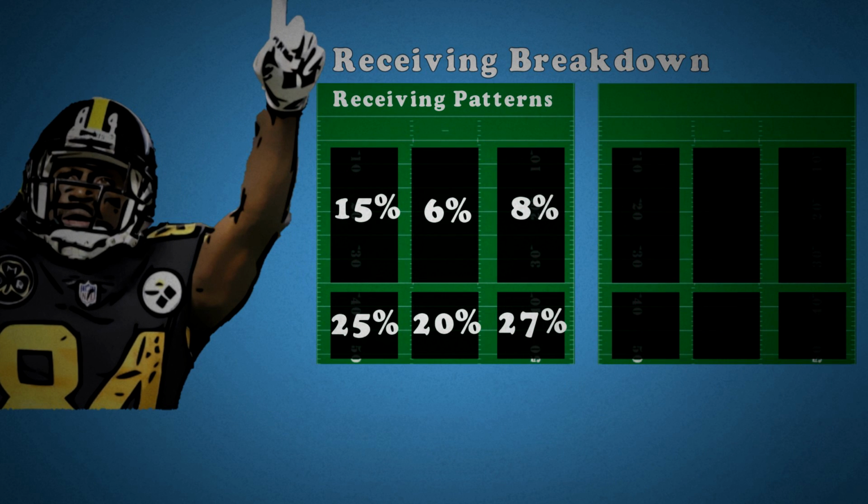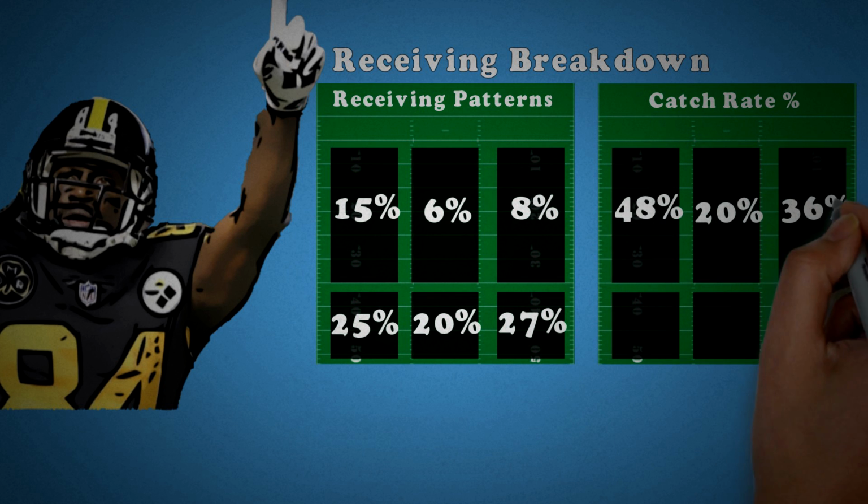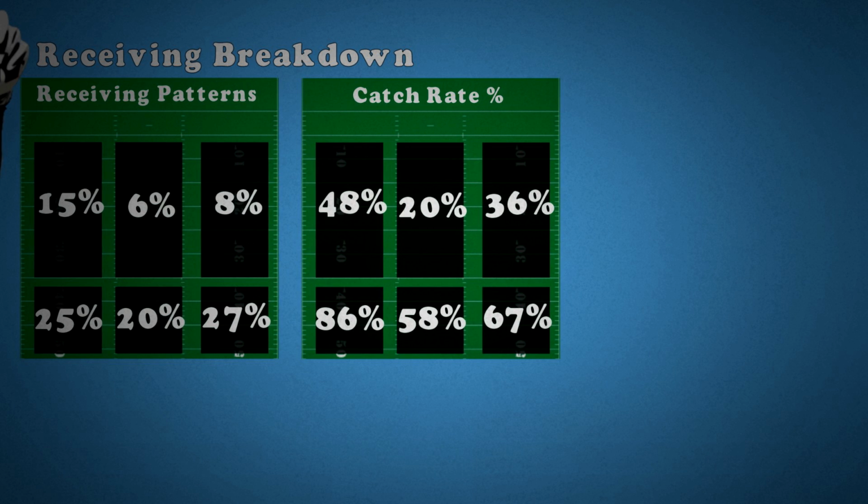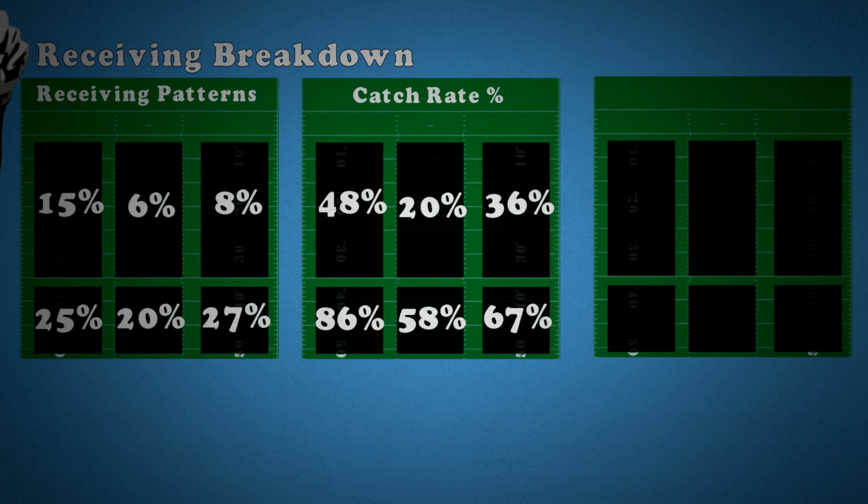What is weird though is Brown's catch rate over the middle and to the right side of the field. He's way above league average to the left side and the deep one is really good. But over the middle and to the right, he's below league average. And he's the only top 15 receiver with a catch rate below 60% in the short middle zone.